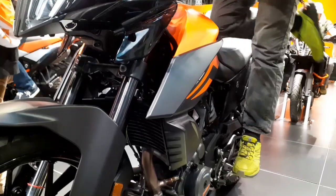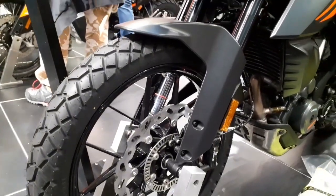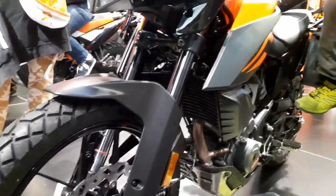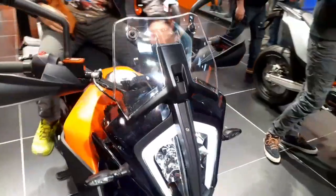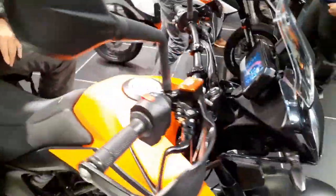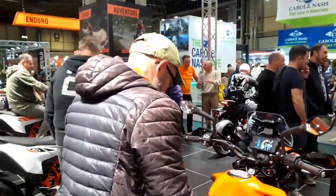But ultimately, KTM, or anybody, could never bring in the trail bike focus type of bike that we want for the type of money we're going to pay. This is a bike built for the world market, mainly South America, Central America and Asia, and it's got to appeal to that market. We're going for a ride, Tom.